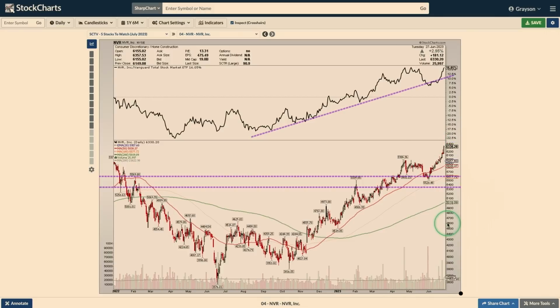Once again, though, just like Uber, I love to see these moving averages having sort of changed character. We've got them in the right order. We've got the 50 above the 100, above the 200, and all moving up. I love to see that some trend indicators, intermediate to long-term, across those different timeframes. Those trend indicators are pointing up. So I love to see that. And of course, price above all of those moving averages as well.